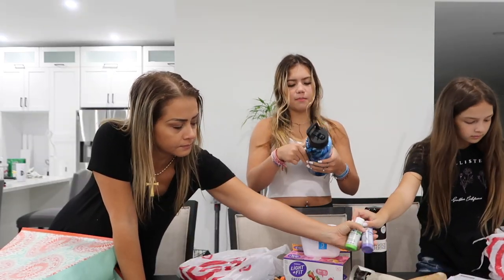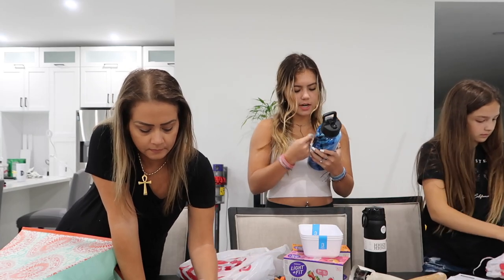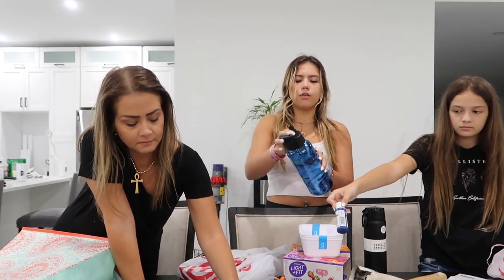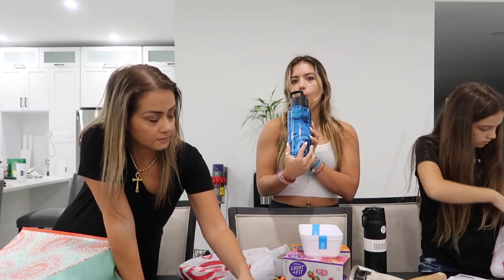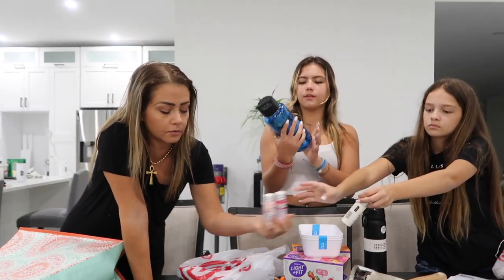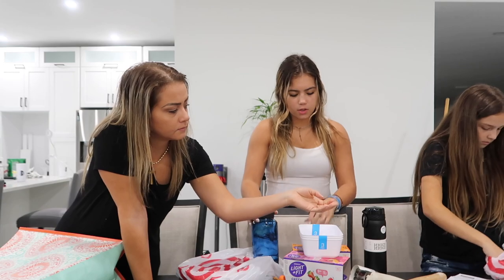Okay, so this is my water bottle for school and just in general. I was gonna get a Hydro Flask because I wanted one with the straw type thing so I can go. I like doing that, but you have to wash that before putting it in your mouth. I found this one. It's just like blue marble. It's really cute. Hopefully it keeps it cold.